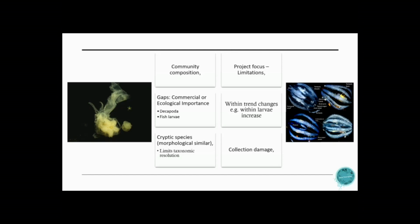Then we also have things like gaps people have missed, and sometimes things are damaged when you collect them, or something else has decided to munch on its back end, so you're missing half of it, which makes it impossible to ID. So out of these two images here, one of them is a larva, and one of them stays in the plankton all its life. Any ideas what's on your left-hand side?